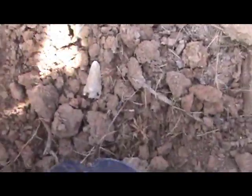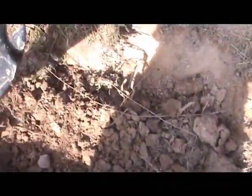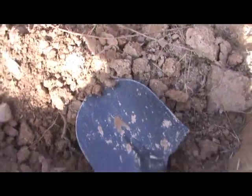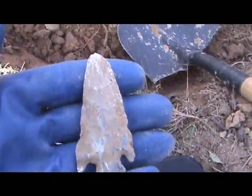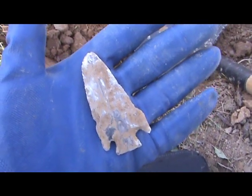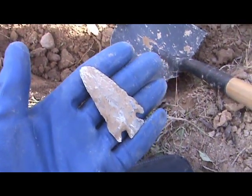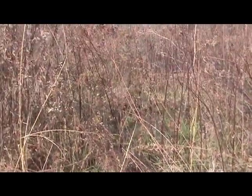Anyways, I've already picked it up and Richard's already put it on film. But I mean, I got a hole here no bigger than 2 foot across or whatever. But dug up this here. Looks like a Melville. Anyways, I'm gonna get back off here and keep on digging. I think we found us a hot spot.